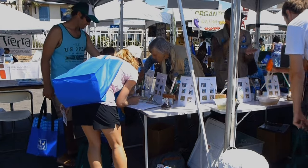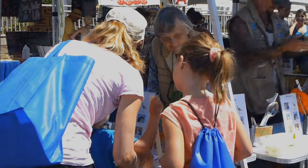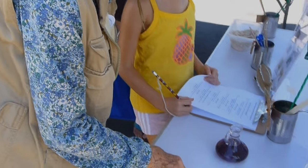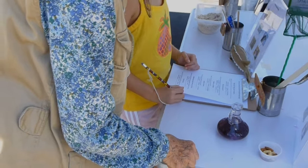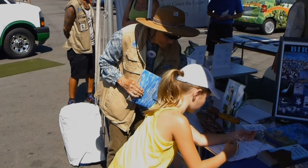The Amigos de Bolsa Chica is doing quite a bit currently. We have several educational programs going on. We have something called It's All Connected, which is an educational program to demonstrate to school children the connection between wetlands and the ocean. Few people realize that the health of the ocean depends on wetlands such as the Bolsa Chica.